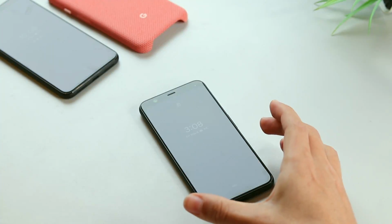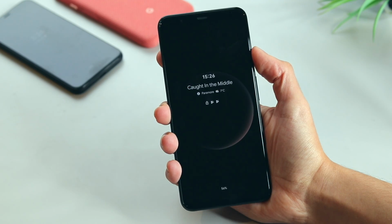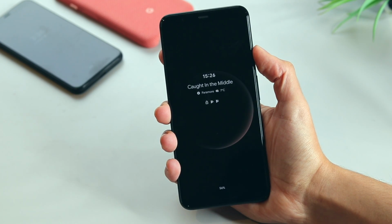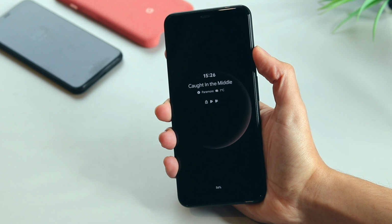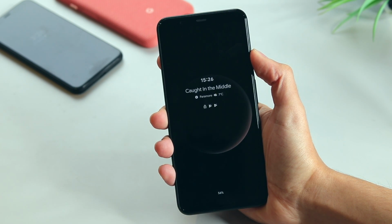For example, it will illuminate the always-on display when it detects that you're near. Incidentally, the always-on display is another benefit of Android that the iPhone doesn't have, but even if this was available on the iPhone 11, it doesn't have an OLED display, so this would kill the battery life.